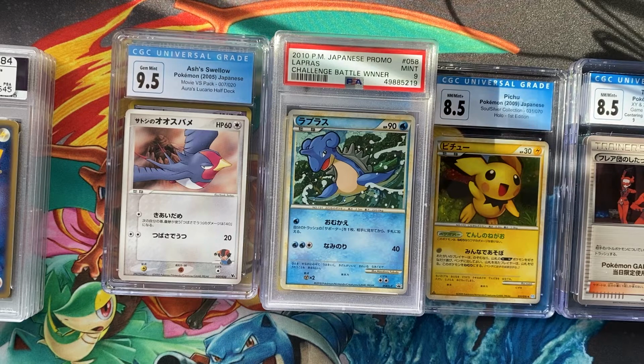I want to say that there was only 1 month that you could win this in. I think it was in 2010. You had 1 month to participate and win the card. It's more of a niche promotional card, but it's also a card that's very expensive to find raw in Japan now. And I picked it up for a pretty fair price considering what I see raw copies sell for. So yeah, I'm not displeased with that.